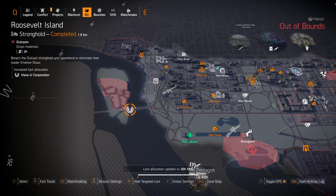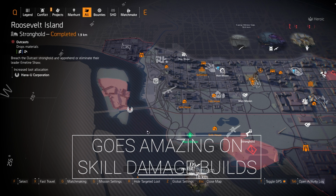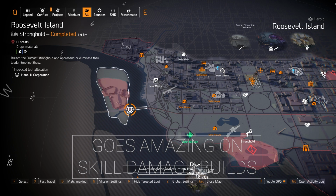Hana-U at Roosevelt Island, you can get the Force Multiplier Backpack with Perfect Combined Arms. That gives you an extra 30% skill damage every 3 seconds as long as you're hitting an NPC or player. Always worth running. Get one with Skill Haste and Skill Damage.